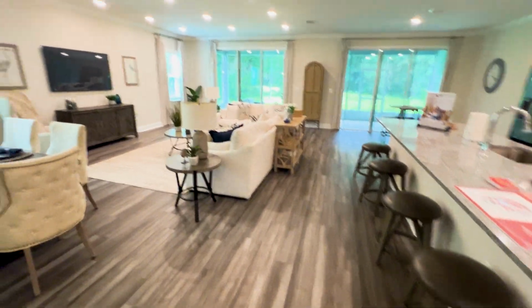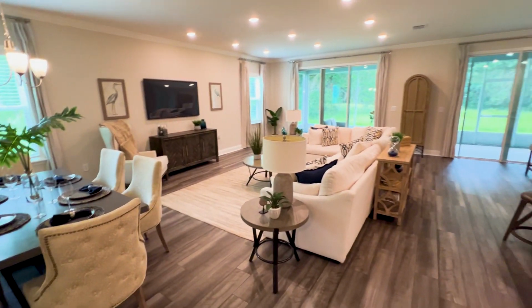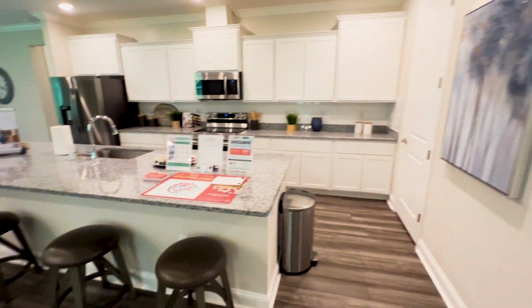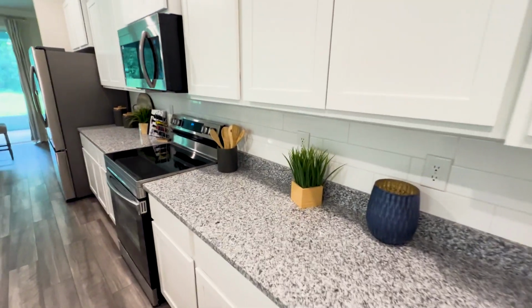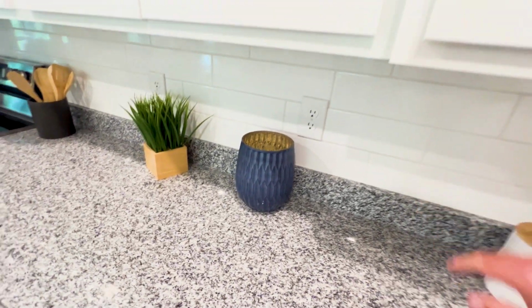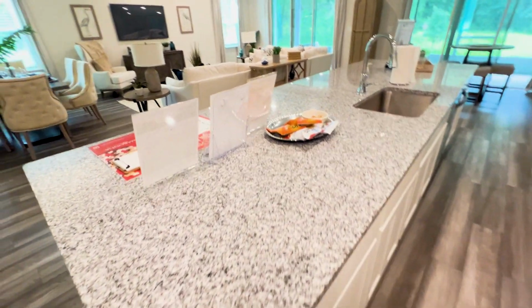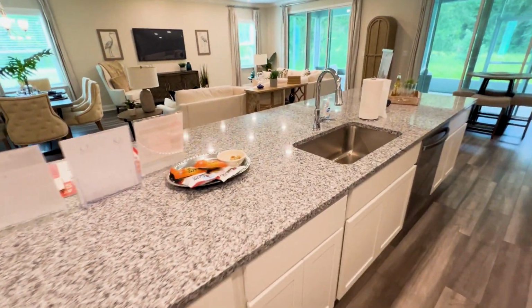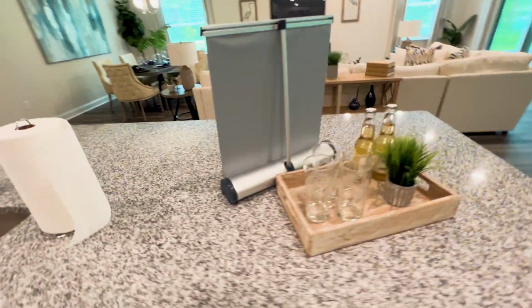Here we have your very large open floor plan, very large open living area here. Let's take a look at your kitchen. Look at all this counter space. Of course, you have tiled backsplash, stone countertops, nice undermount deep sink. Look at the size of this island. I bet you could seat 12 people at this.